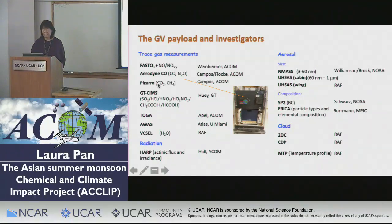Then we have the Picarro, the four-channel, but mostly for its CO2 and methane. And we have our Georgia Tech colleague Greg Huey doing the GT-CIMS. We mostly ask for SO2 and HCl, but he's offering quite a few other species to be measured in his proposal.